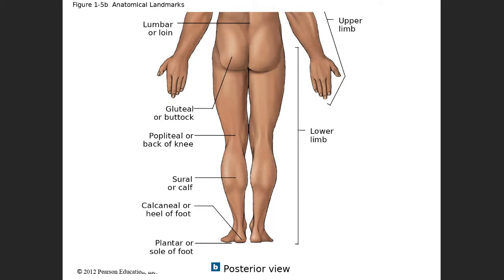The lower back is the lumbar region. The back of the knee is the popliteal region. The calf is the sural. The heel is the calcaneal. And the bottom of the foot is called the plantar surface. The palm was the palmar surface. The bottom of the foot is the plantar surface. This is the lower extremity or lower limb.